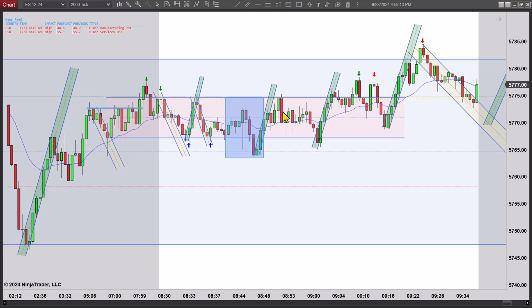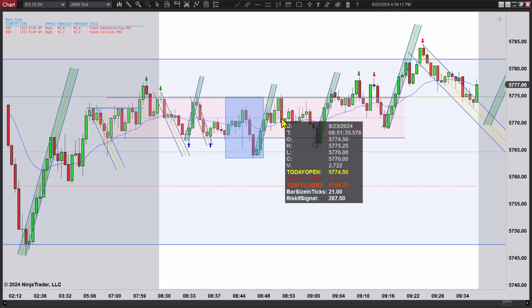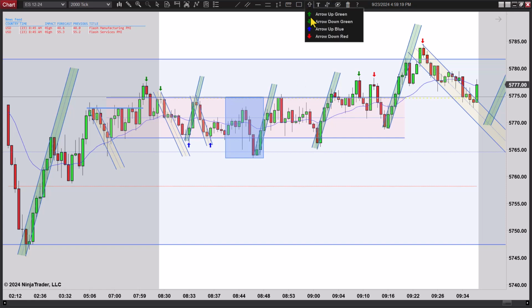And then this one was tempting. I don't think you could trade it on the engulfing bar. And this bar is 21 ticks, so it's a little large. Otherwise, that would be a trade you'd want to take. But I'm just not crazy about it. It easily gets 2.5 points there. So if you took that, it wouldn't be the end of the world.